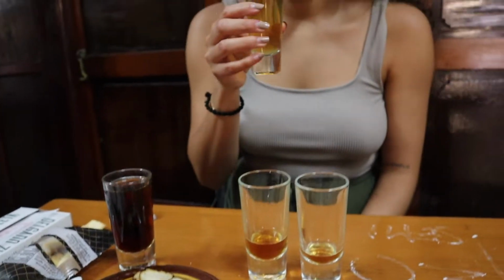Whoa, this one's strong. But it's good. I have to go spoons. Oh my gosh. But it's strong. So, we love it. Smells like juice. Yes. It's good. I see why it's the semi-dulce, semi-sweet. It's definitely sweet compared to all the other ones. Tastes almost like grape juice, but it's really good with a little kick.